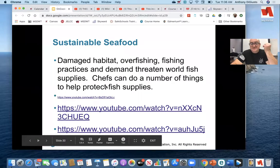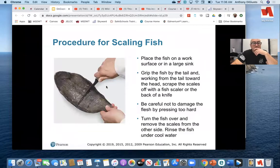So that's sustainability. In order to keep what we need for the future, we've got to sustain it. All right, I know it was a lot, I apologize, but I want you guys to see this. So, procedure for scaling fish. Typically when you buy fish, they'll be scaled, unless you're getting whole fish, like you're catching them yourself. But the procedure for it is right here.